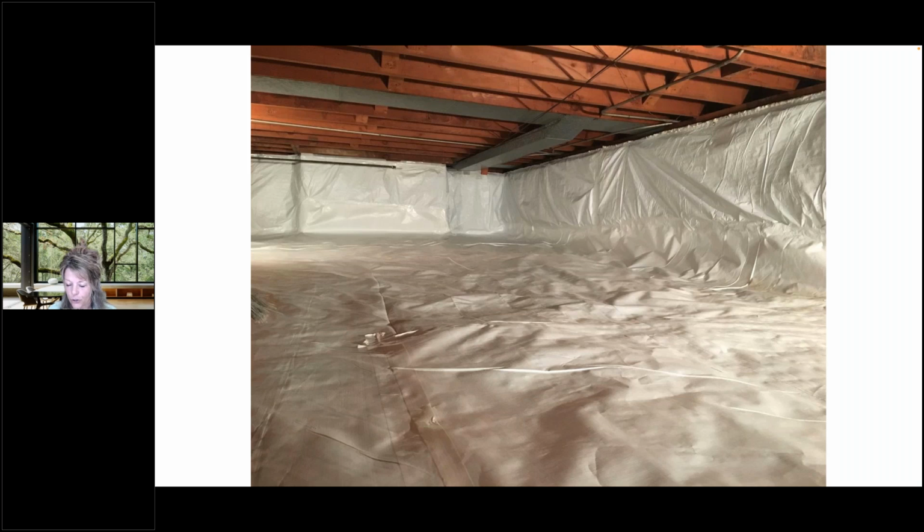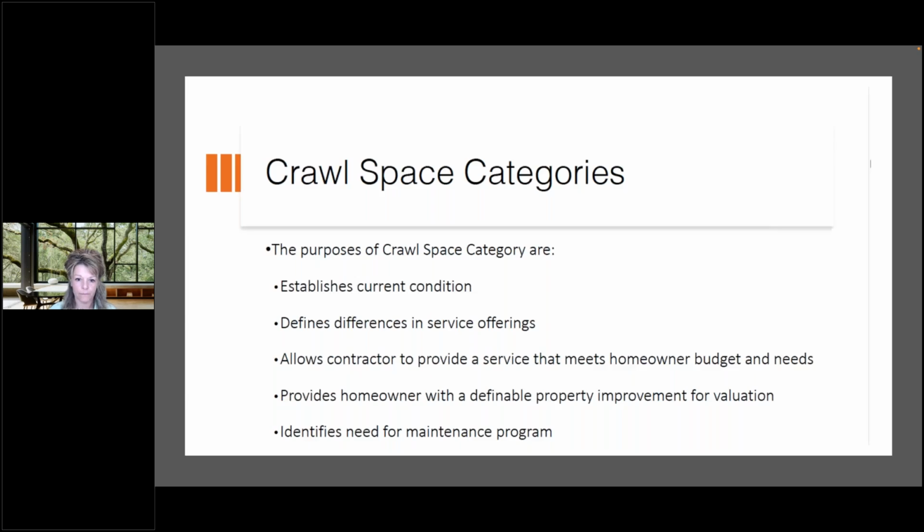Obviously, this isn't a southern encapsulated crawl space because we're not leaving that 3-inch inspection gap at the top for the termite inspection. But it is a nice looking crawl space. We've got good tape seams. We're going up the walls. We are applying our vapor barrier very well. And this is what we need to be looking at.